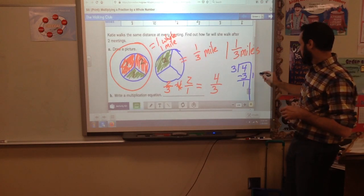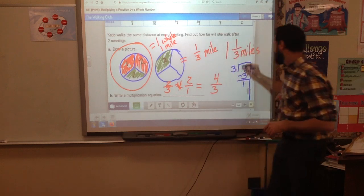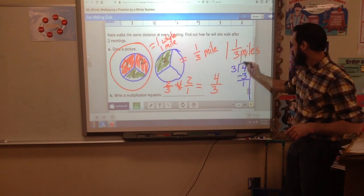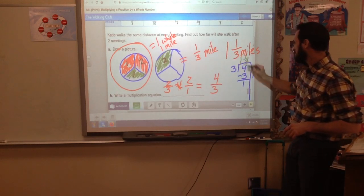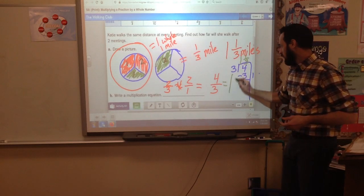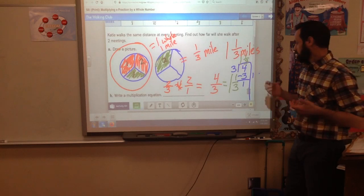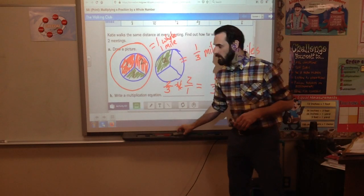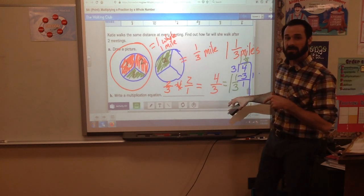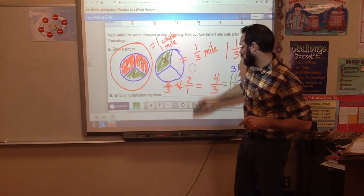And if you look, here's your whole number, or your answer, in a different color. 1, here's your numerator, 1, denominator 3. 1 1/3. So 4/3 is the same as 1 1/3. I gotta erase this so I can move it up. So if you need this, go ahead and pause it or rewind it. Do whatever you gotta do to get that work down.